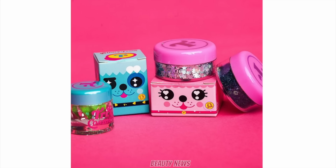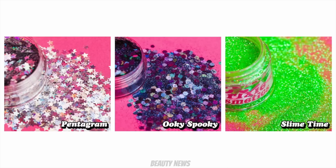All right, the next thing I'm a little less interested in. Trixie Cosmetics has launched their Halloween collection, which is essentially 3 additional glitters. So we have 3 glitters. We've got Pentagram, which is shiny silver stars. I wouldn't call silver stars pentagrams. This is just silver stars.